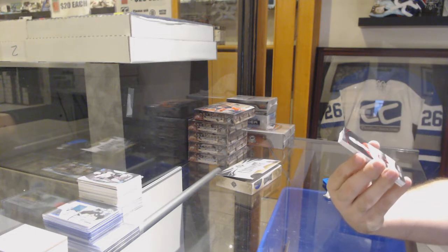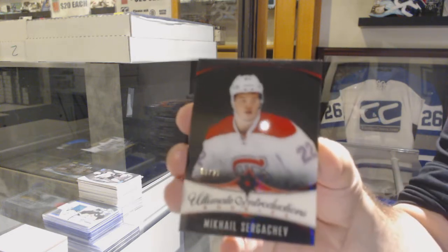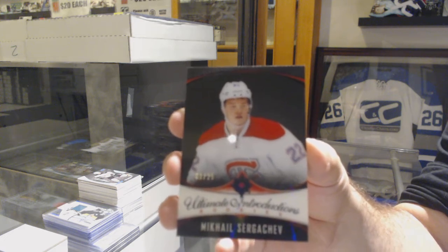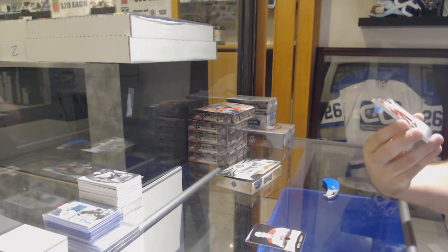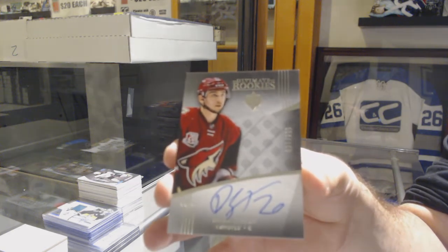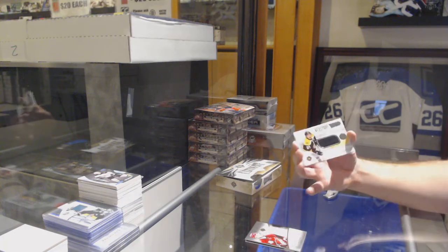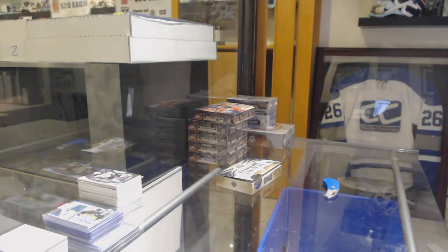Nice. Ultimate Introductions, Black Onyx Parallel number to 25 for the Montreal Canadiens of Sergachev. Ultimate Introductions of Sergachev. That's pretty hard to hit those ones. For the Coyotes, /299 Ultimate Rookie Auto, Dylan Strome. Dylan Strome. For the Boston Bruins, Keystone Fabrics, /99 of Bergeron. And for the Winnipeg Jets, Josh Morrissey, rookie jersey.